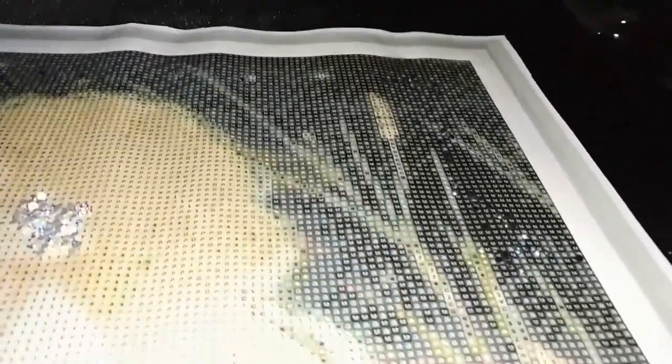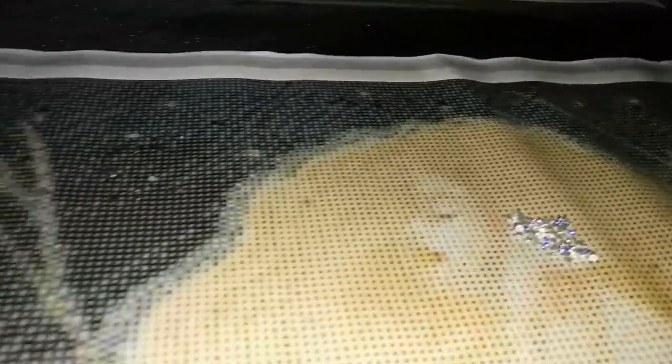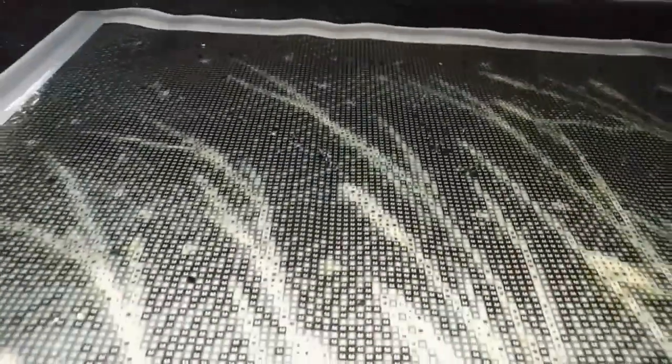And we also have prism pearls that are sprinkled in the night sky. Those are the black beads we see. And finally, we have auburn crystals that are sprinkled in the orange areas in the scenery.